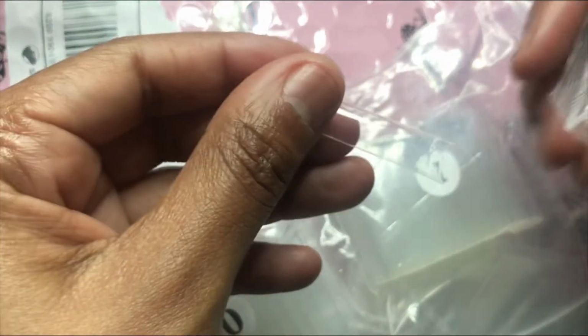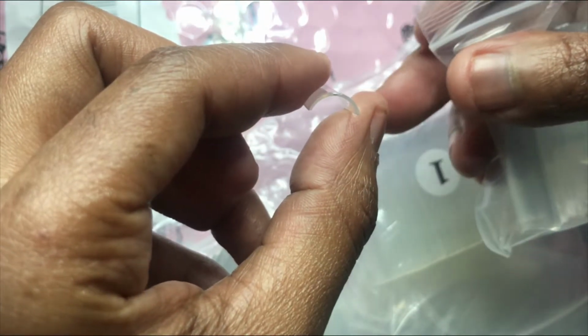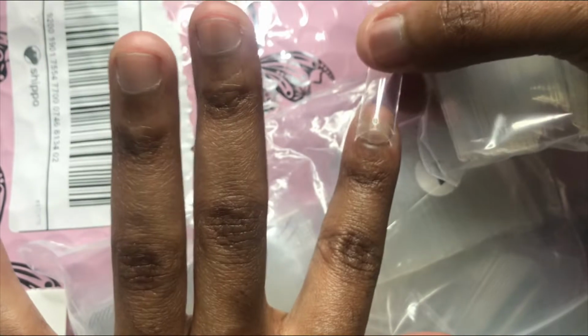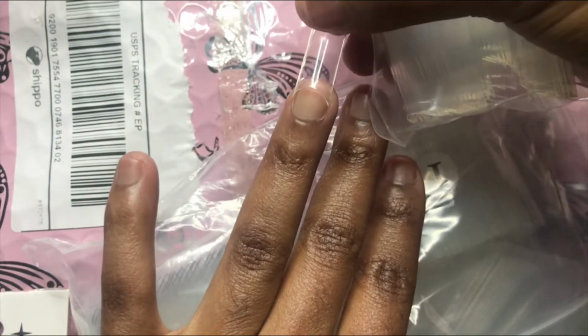Let's see what these kind are. These are square tips. Well, like curved C-tips. They're very thick too. This is what that looks like. It's a C-curve, not a full C-curve, because a full C-curve would be like this. But this is a C-curve. So, yeah, that's how that looks. So that's good, because I'm in need of some tips.